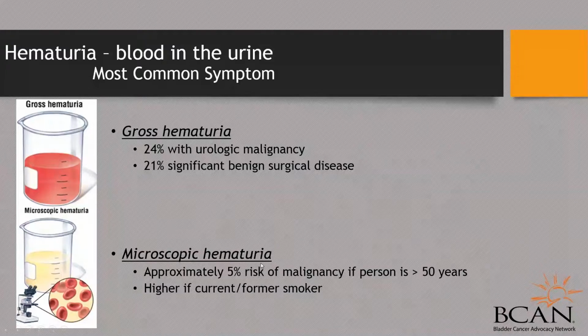Microscopic hematuria has a much lower prevalence of finding bladder cancer, but still, when we see patients that have microscopic hematuria, the recommendations are for an evaluation, especially if someone's older and has been a smoker. We can get up to a 5% risk or higher of those individuals having bladder cancer found on the workup for microscopic hematuria. And we do a lot of trying to educate our primary care colleagues, if they happen to be getting a urinalysis on an individual as part of their care, and they see microscopic hematuria, to not ignore it, but to refer to a urologist for discussion of evaluation.